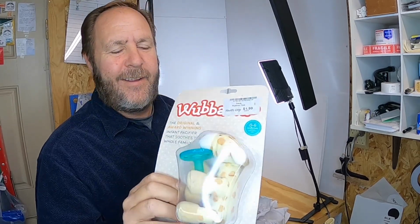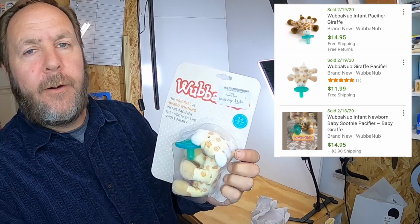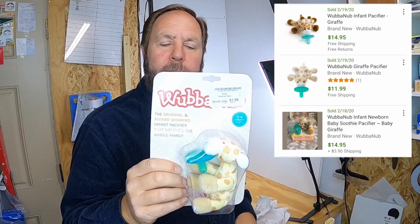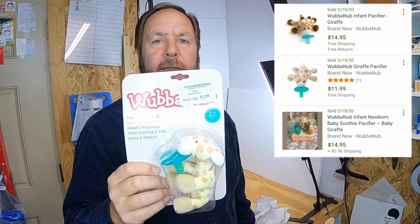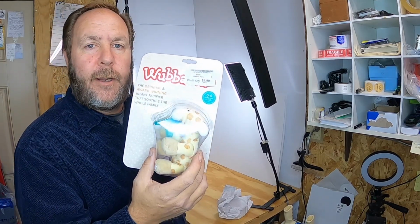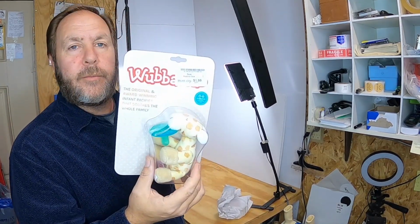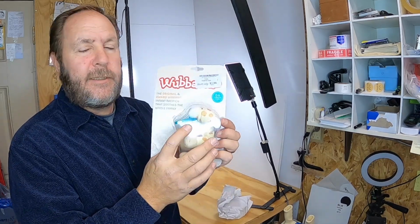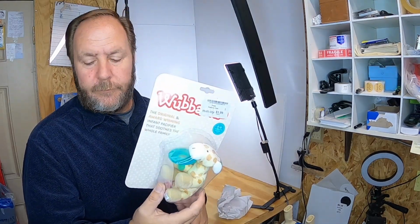Wubbanub. This is the Giraffe Pacifier. Paid $1.99 for it. This was selling for anywhere from $11.99 to $14 for the exact same one. If you find this while you're out sourcing or looking for items, if you're a reseller, look for Wubbanubs. Still new in the package. You won't want to sell this used, but sell it in the package brand new. You should get about $12 for it easy.